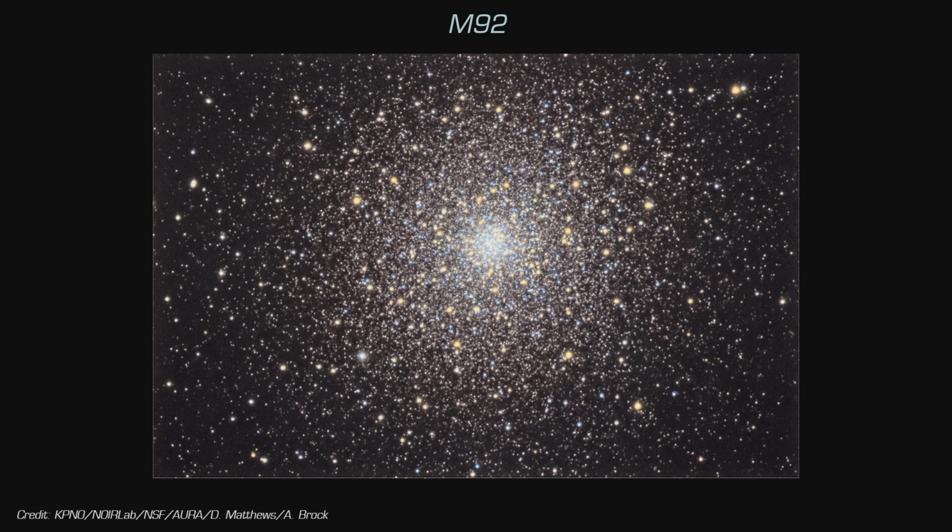And this particular globular has about 300,000 stars packed within about 100 light years. So if we were to transport ourselves into the center of this globular, we would have 1,000 times more stars in our nighttime sky, and they would appear far, far brighter just because there are so many more stars so closely packed together.